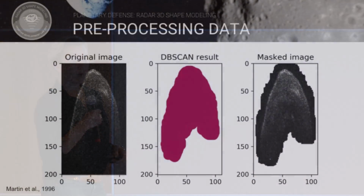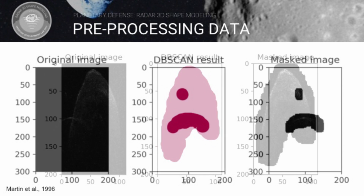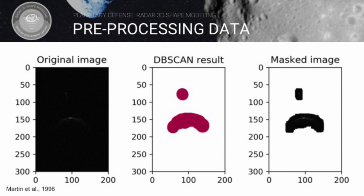That might sound familiar because the Comets team also uses this algorithm. DBSCAN is in a script that we put together that automatically finds the signal in these images and returns the masked images. So these masked images can go straight into the shape modeling process. Here's just another example of that working on a different type of signal. We've tested the script on over 700 images, and it's worked on all of them. It even works on binary systems. It correctly finds separate masks for the primary and the satellite.